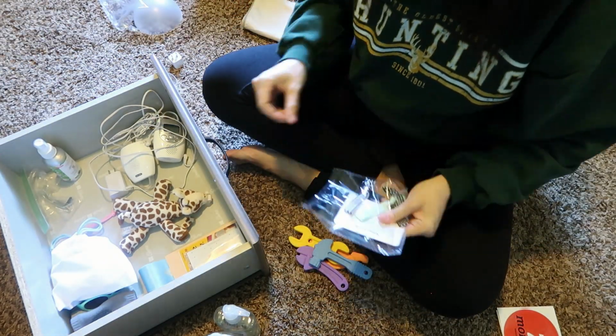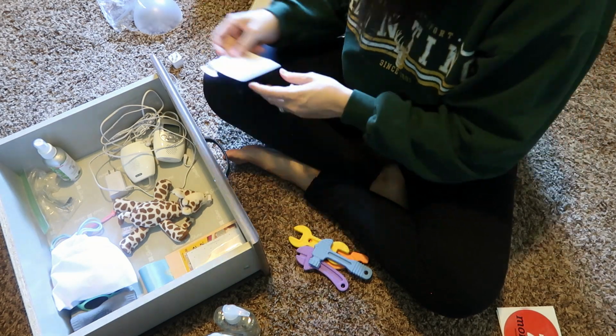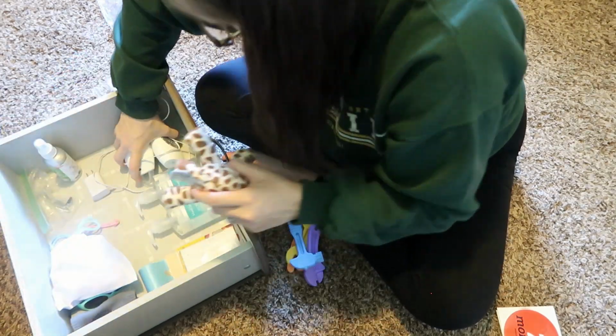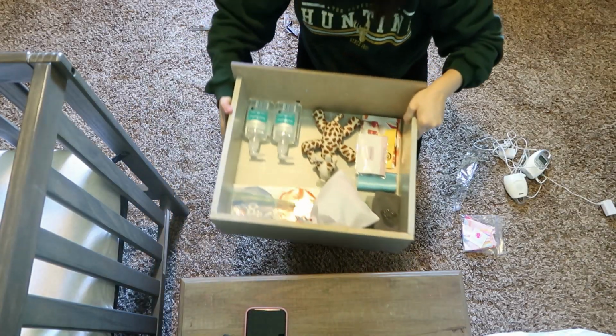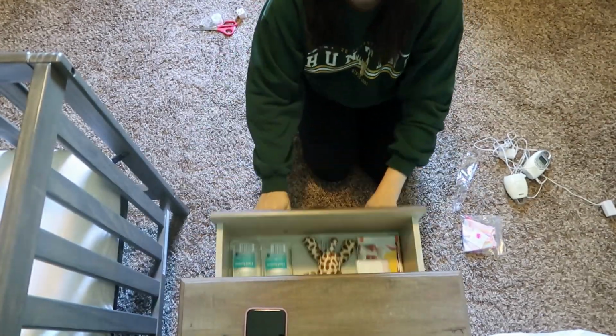But we've got some cute little teethers that we got as a baby shower gift. I've got just, what is that? Hair ties? Oh yeah, hair ties that I got. There's some gift cards that we were gifted for meals and things after baby gets here. And then there's some like month belly badges and hand sanitizer.